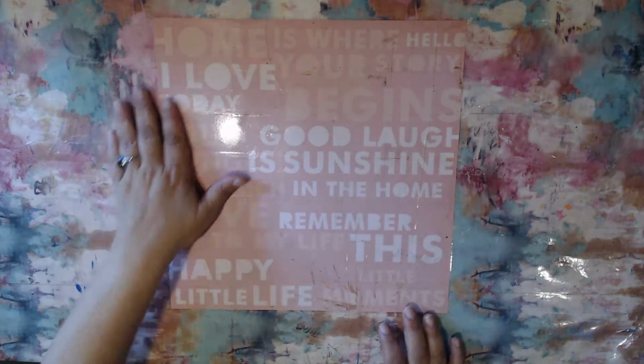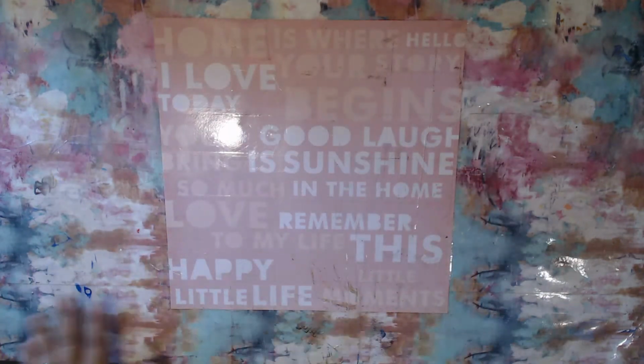And don't look at my messy little table. This is all gonna be redone. I just have to get it done.